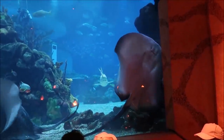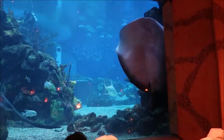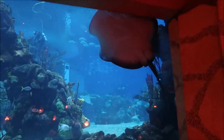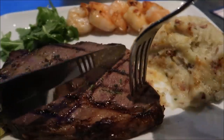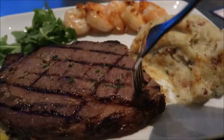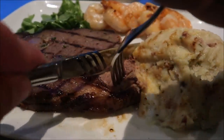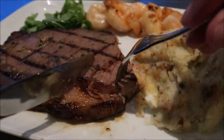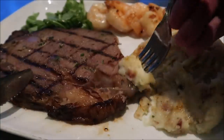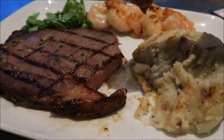Wow, look how cool that is right there. I love it. This looks so, so good. Now, I don't know if I need a steak knife for this because I think I can just basically cut right through it with a butter knife. Look at that. Pulls right apart. And the mashed potatoes, oh yeah. Perfect. This looks so, so good.